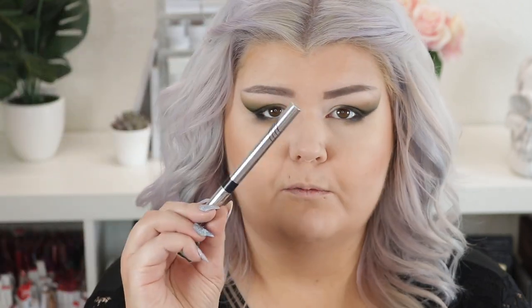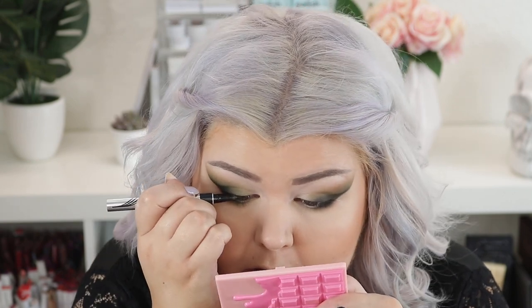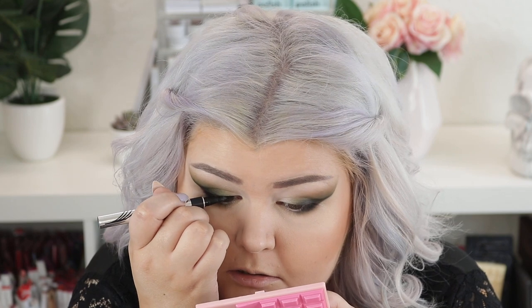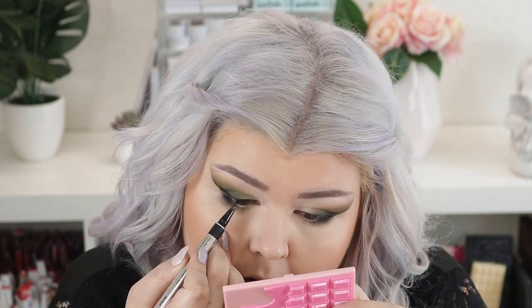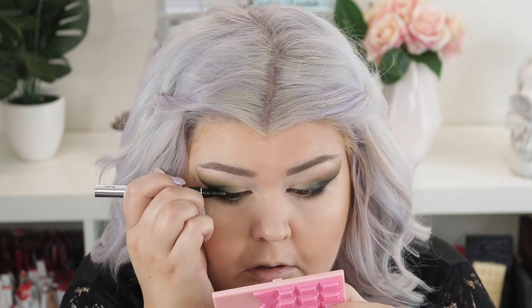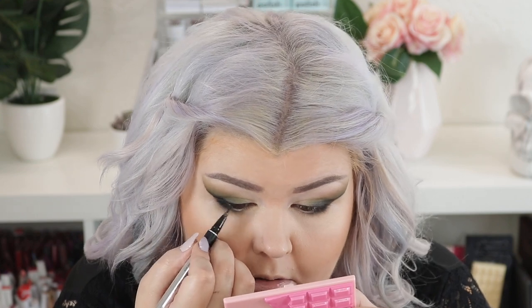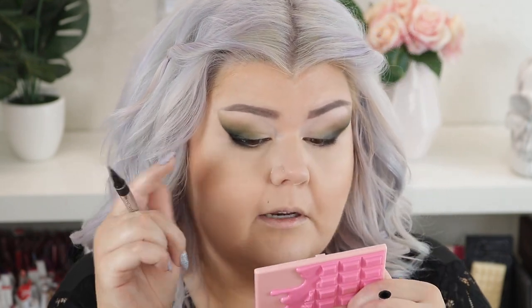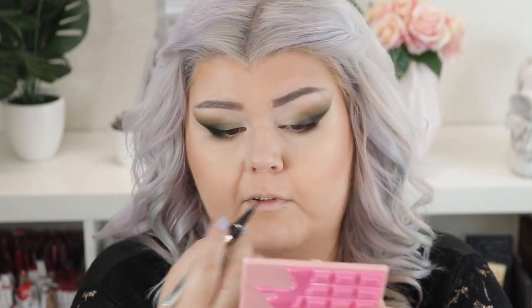So I'm gonna go with my Physician's Formula Eye Booster Pen in Ultra Black because it's really teeny tiny. And I'm gonna put it just along my lashes, so it all kind of blends together. I didn't take it all the way. The wing ends right here, but it blends right into that black. And then I'm probably gonna blend that black on top of it, honestly.